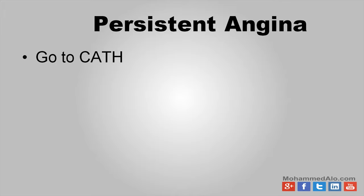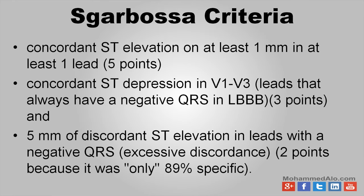And then get their heart rate down. Get their heart rate down around 55, 60. If their heart rate is down and they're on nitro and they're still in pain, then, you know, they're going to the cath lab.